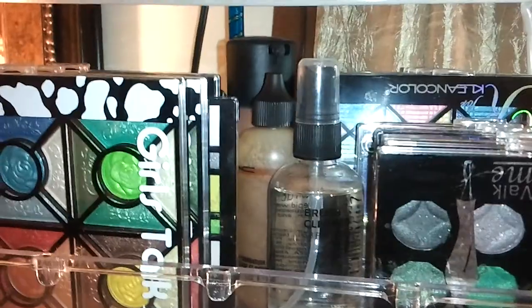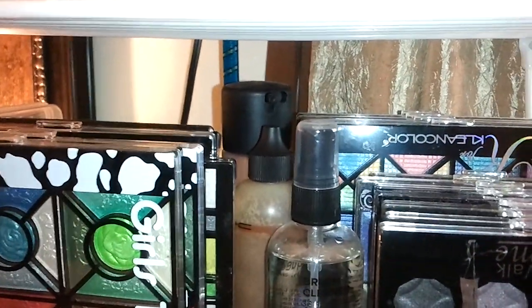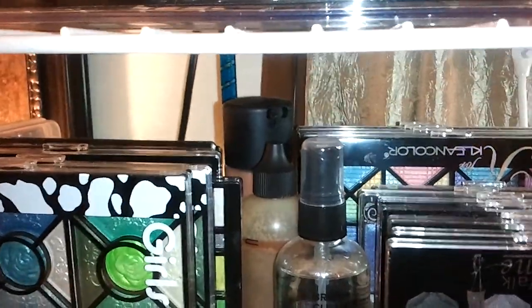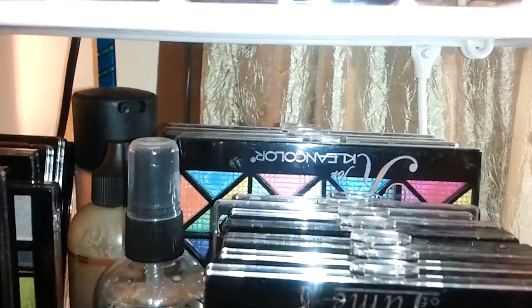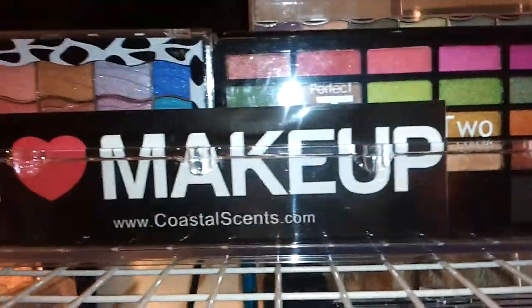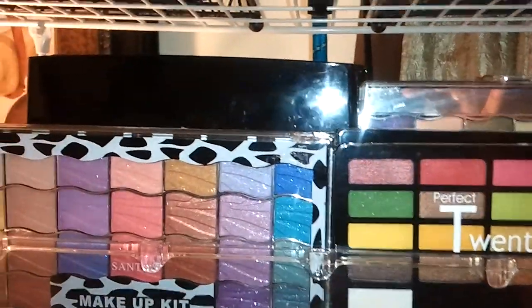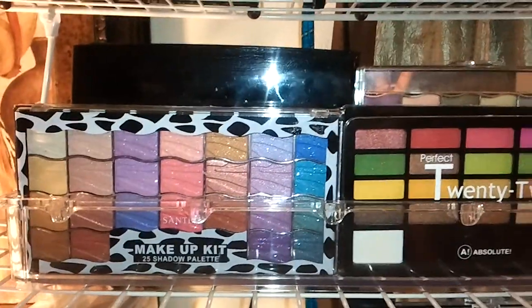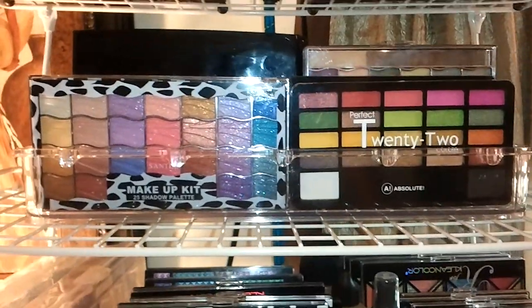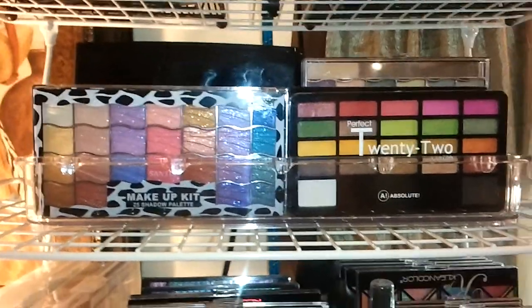I have some brush cleaners, some Face and Body foundation by MAC, some setting spray by MAC, some more clean color palettes back there. And up at the top, I have some more palettes, some Absolute, some Amuse palettes that I got from Cherry Culture. I'm not going to pull that out because that container is really heavy, and I'm holding the camera with one hand and trying to show you all what I have.